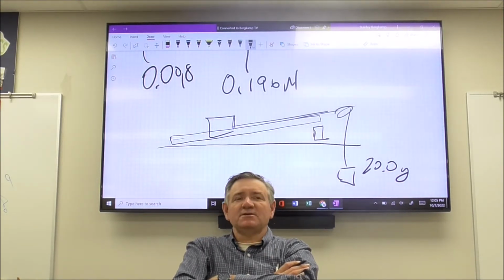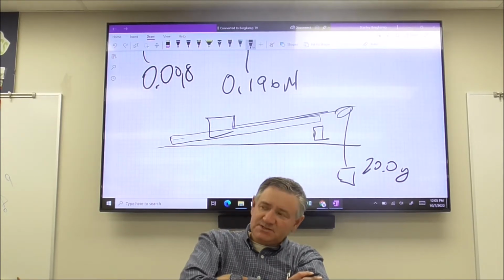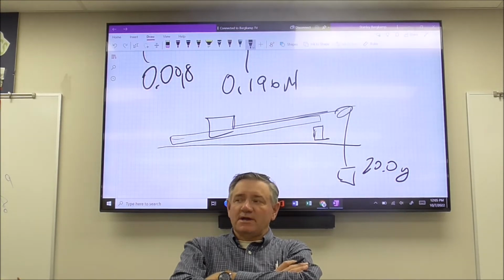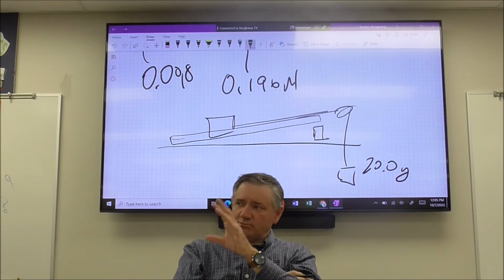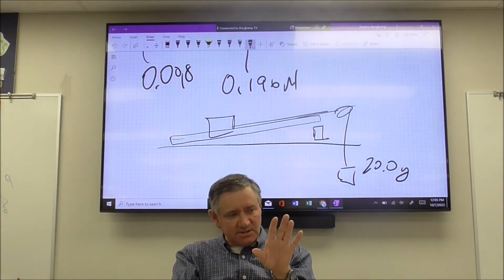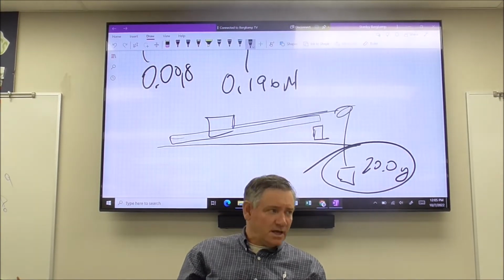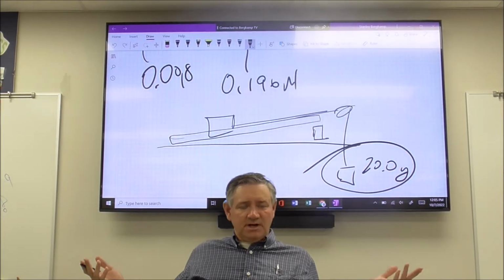So what did that do to your acceleration? Make it bigger or smaller? Smaller. So there's an inverse relationship between time and acceleration. That took longer, so the acceleration was less. So what you want to think through is what you're holding constant and what you were changing. That's the whole key to this. What do you hold constant, what are you changing? If you look at that 20-gram mass, is it still the same applied force? Yes, because it's the same mass. So your applied force is staying the same.